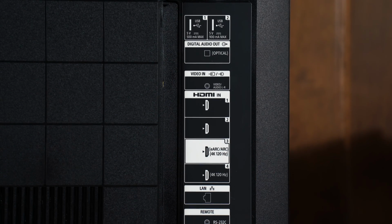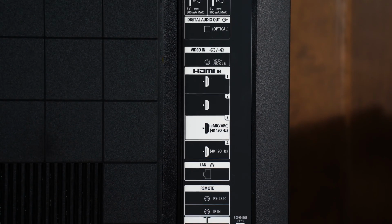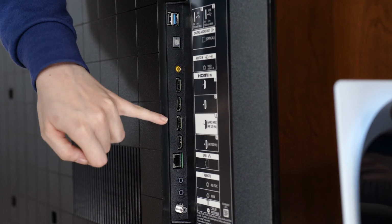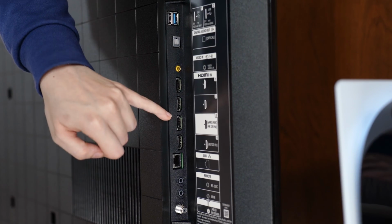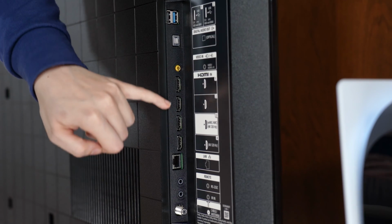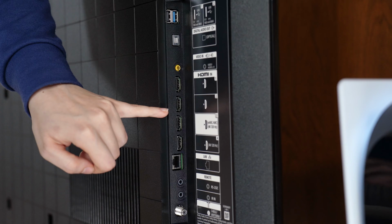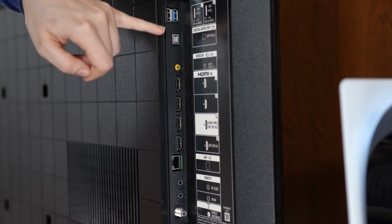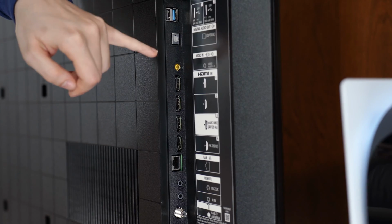All right, now let's talk ports. Firstly, this has 4 HDMIs, with 2 of those being 2.1, going up to 4K at 120 hertz, with one of those 2.1 ports being the eARC port. You still have one 4K 120 hertz port if you're using that eARC port. You then have 2 USBs, one optical audio out, an Ethernet port, a cable port, and an IR in.